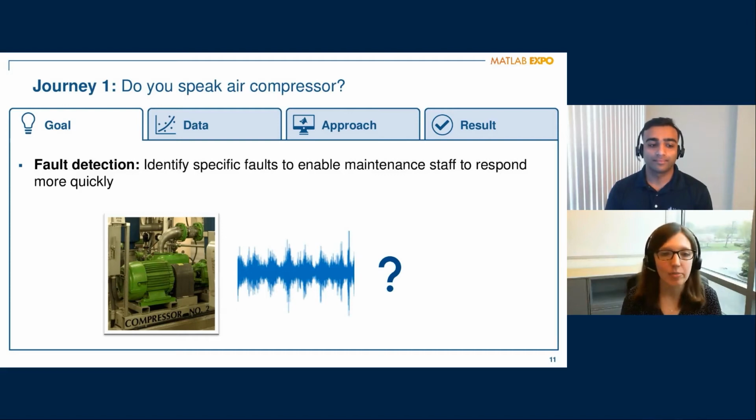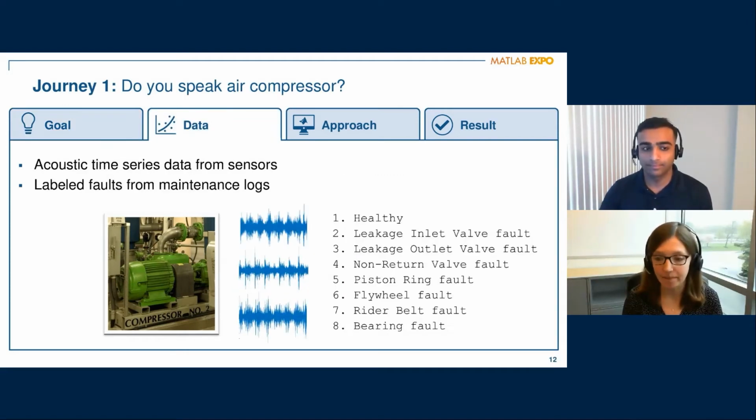I've been reading a lot about predictive maintenance and how deep learning might help me interpret all of this data. And honestly, we have a lot of data. We've recorded acoustic time series data from a compressor almost continuously for the last year. I also have some written maintenance logs, so I know which data sets correspond to which of the 7 fault codes that we record.